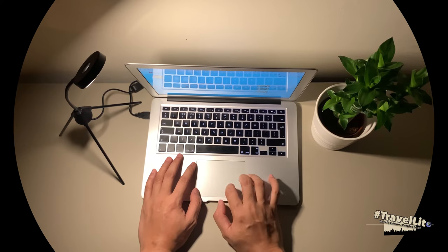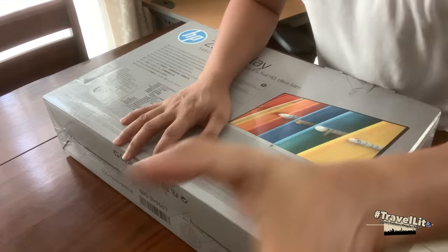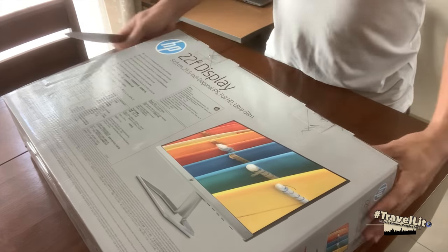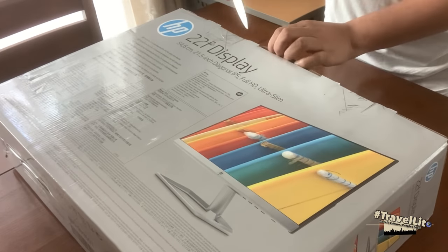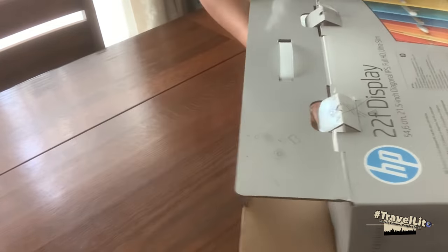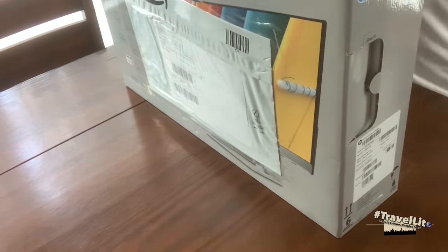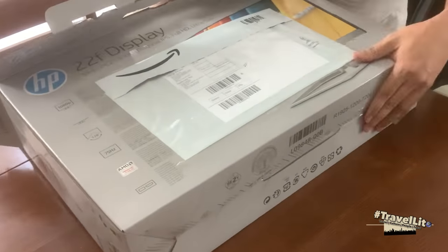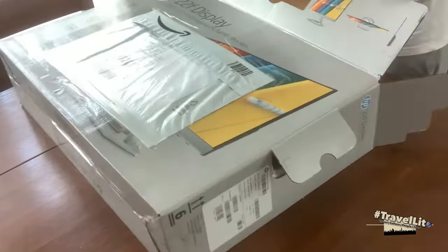And let me show you quickly a little bit of unboxing of the monitor. The monitor comes with one HDMI and VGA cable and a power cable along with the adapter. Of course, it comes with the stand. I like all the features of this monitor because it is slim, very light, and almost no frame, so I can use almost the entire screen of the monitor.